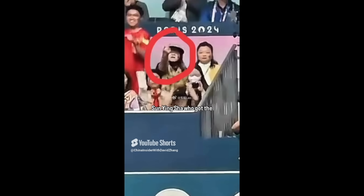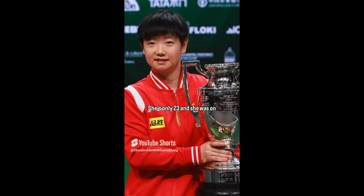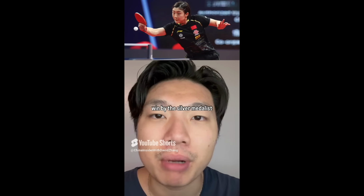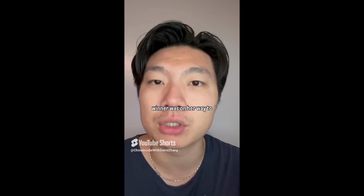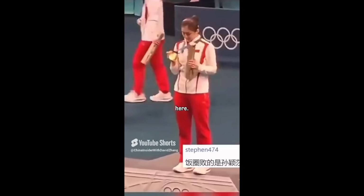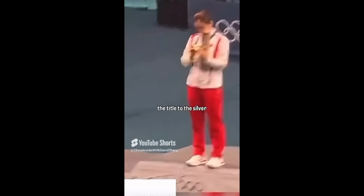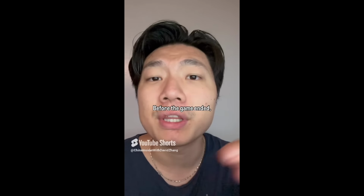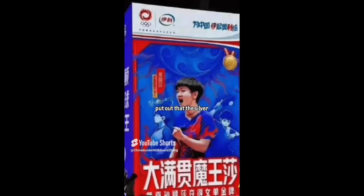Sun Yingsha, who got the silver medal, is very marketable. She's only 23, and she was on her way to a Grand Slam title this year. The fans now accuse the gold medalist of being given the win by the silver medalist because Chen Meng, the gold winner, was on her way to retirement. Meanwhile, others believe that Chen Meng was the victim here. She was forced to give up the title to the silver medalist, but in the end, she didn't obey the order. Before the game ended, Chinese advertisement already put out that the silver medalist was the winner.